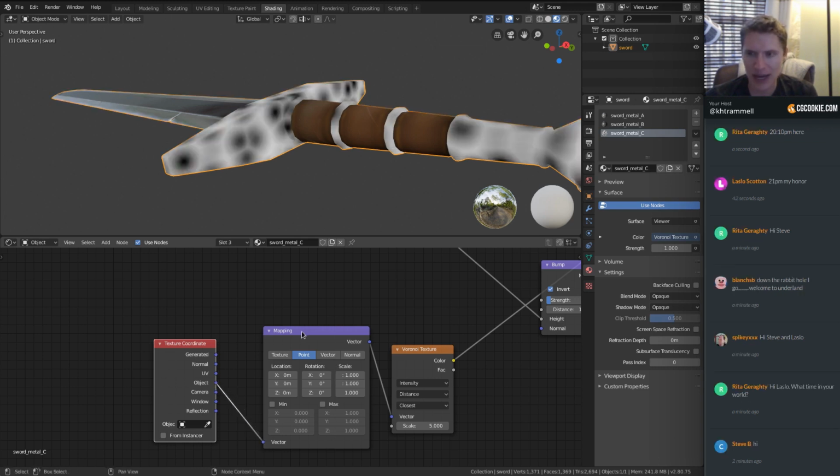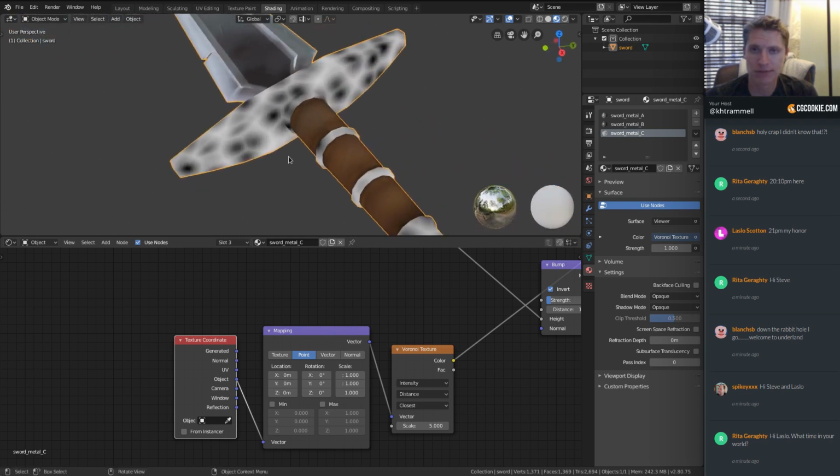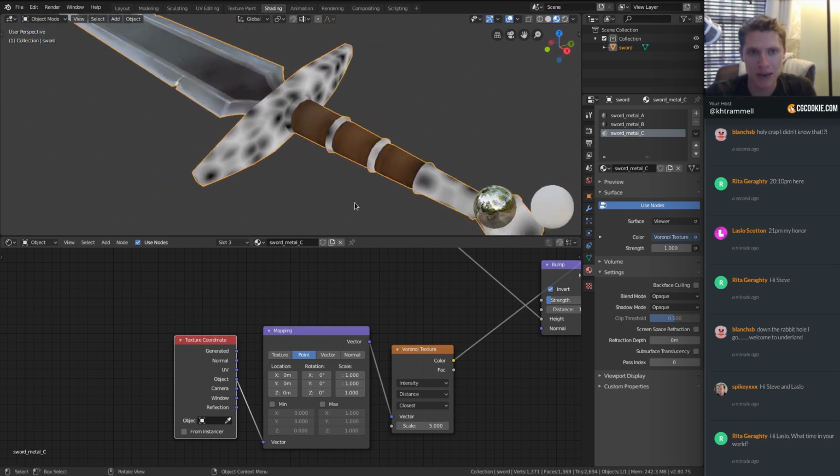And I don't think I'm going to have time to do an in-depth explanation for what these coordinates are. We'd cover that in other courses, but I think it's just going to be a confusing rabbit hole here. Basically, use object, and it will apply the pattern very evenly across the surface, as you can see.